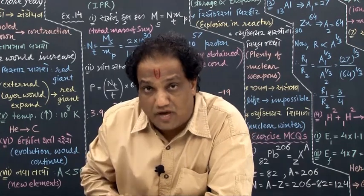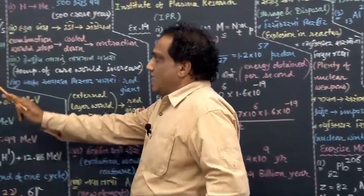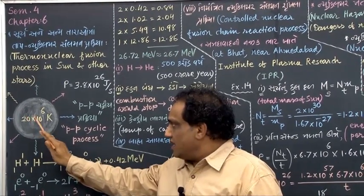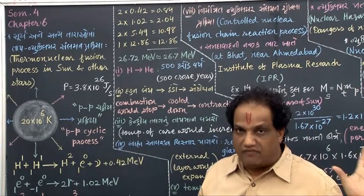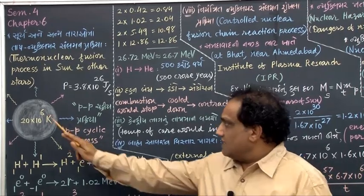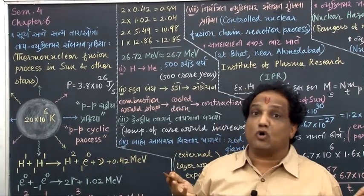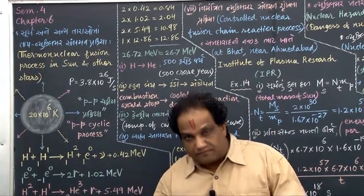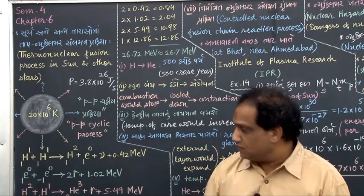How Sun is able to emit such an enormous amount of energy, I am showing you. At the core of Sun, temperature is approximately 20 into 10 raised to 6 Kelvin, that is approximately 2 crore Kelvin, 2 into 10 raised to 7. And Sun is composed of hydrogen nuclei, that is protons. Now at this very high temperature, protons combine and they perform this fusion process. How? I am showing you.